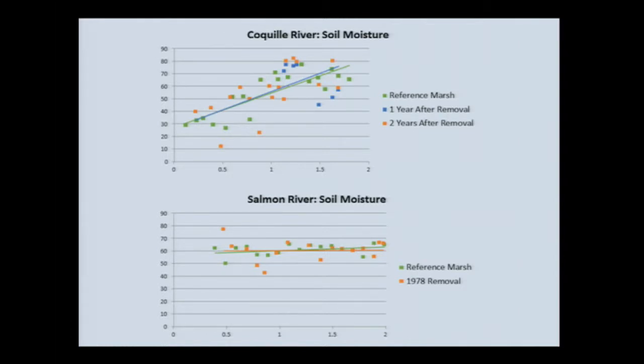So soil moisture is important. If you're going to have anaerobic conditions, you have to have wet soil. So 1 year after dike removal, there's quite a bit of variability in the blue there, but nevertheless, it's significantly wet even in the high marsh area. And by 2 years, it's pretty indistinguishable. So we can say that at least within a year to 2 years after dike removal, you have conditions that are suitable for anaerobic soils. In other words, the soils are wet more than 2 weeks out of the year.